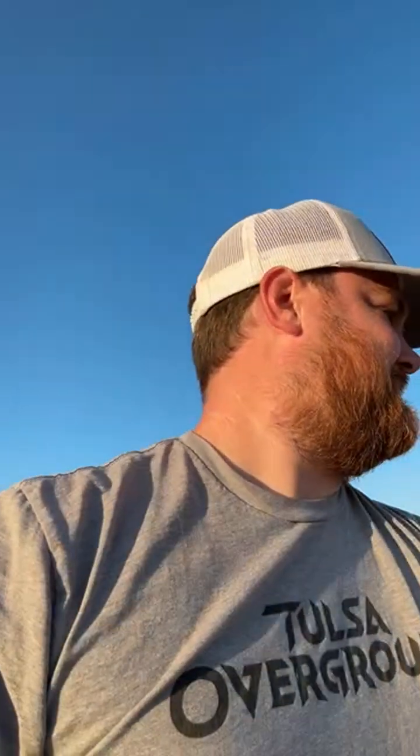Are those birds homeless? Those birds are not homeless. They're headed back to the loft. We are in Stroud, Oklahoma. I live in Tulsa, so it's about 44 miles for them.